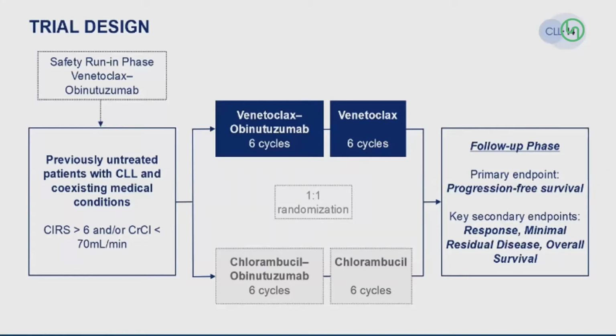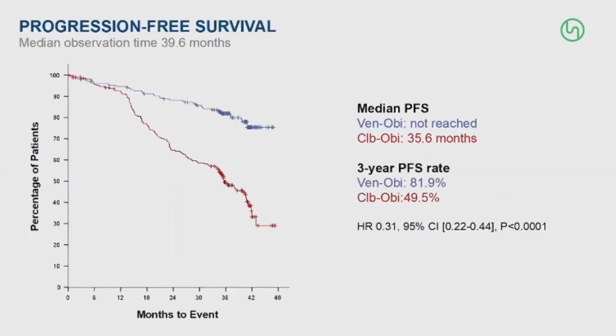are chronic treatments. And what we saw with almost 4 years of follow-up is that there's still a very big benefit on the arm of venetoclax plus obinutuzumab, with a PFS that was not reached and a 3-year PFS of 82%. So we see that most of the patients maintain their good response and are free of progressive disease compared to chlorambucil plus obinutuzumab, which one might argue is too weak a comparator arm, but still we see the very important benefits on the venetoclax plus obinutuzumab arm.